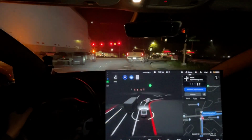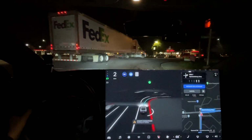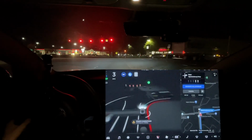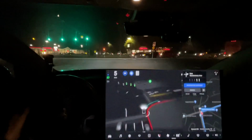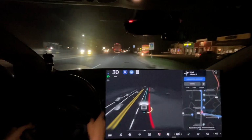But right now, because of this truck, my car should not go in. Okay, now we're good to go because the truck's passed. We are still good to go. Okay, I had to press. Holy crap, that wasn't chill at all.